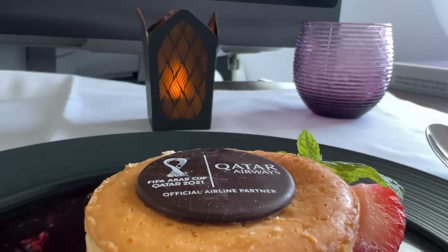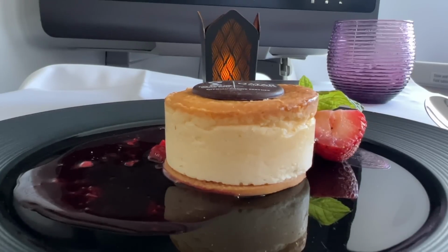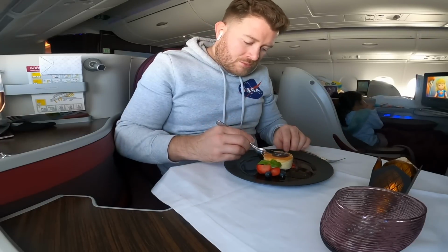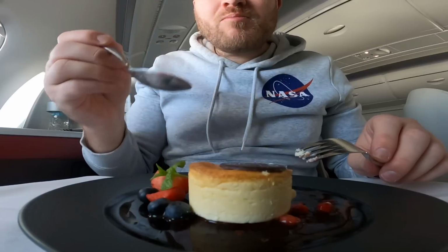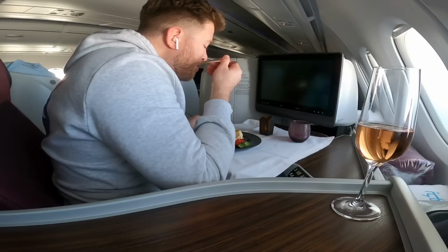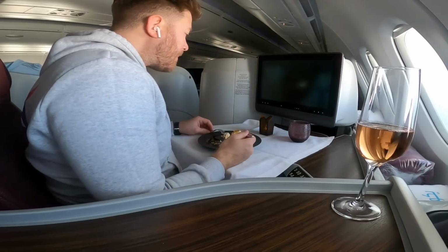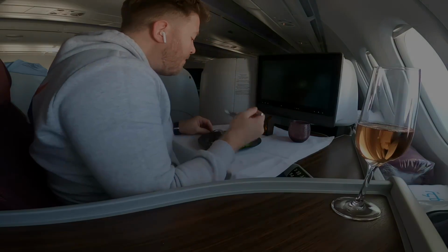Now for the finale, a classic New York baked cheesecake, impeccably showcased as I've begun to expect with each course. And the taste you ask? Sublime. Thoroughly enjoyed this one and I'll put this on the 2022 top dessert tier list. Awards pending this time next year.